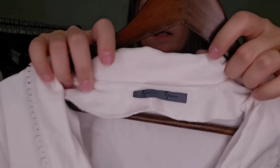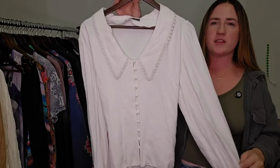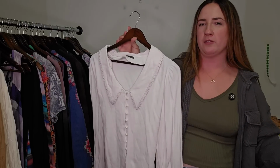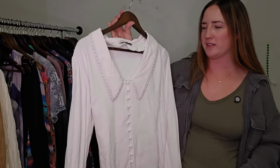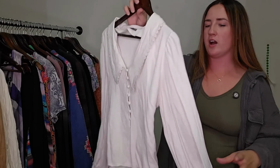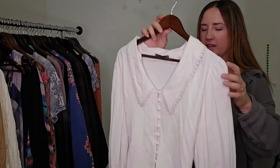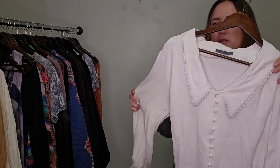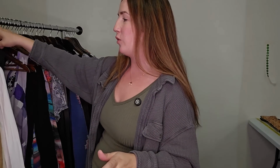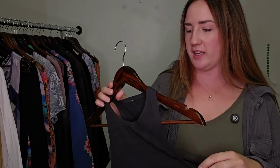I would not memorize that label, but this is actually a really nice feeling thick top. This gave me so many different aesthetics and keywords, specifically this Peter Pan collar with all the dainty details. I could see cottagecore, dainty, coquette, preppy, maybe even country. Like there's so many different aesthetics embodied in this one piece, and I think it's great. I got to do a little bit more research on what I want to list that for, but I really like that style.